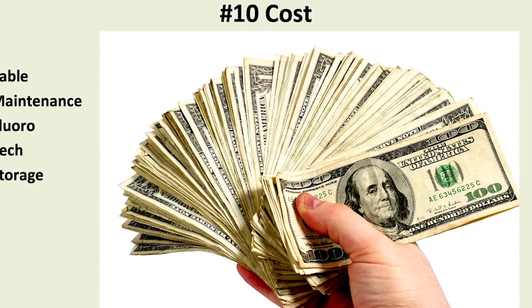Despite what John says at $27 a case, that's just the table. And you saw it took a whole room to store his six tables. Not every OR has a room to store six tables. There's also the maintenance contract. There's the expense of the fluoro. There's the tech. All in all, it does add up over time in a time where you don't want to spend your hospital's money or you don't want to spend your ASC's money.